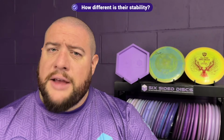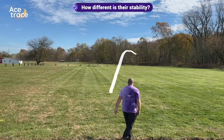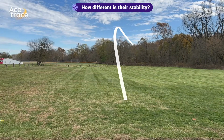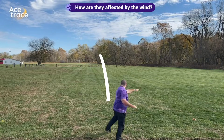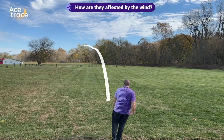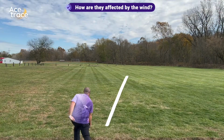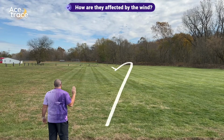The third question, how different is their stability? Well, as I just mentioned, almost always very much more understable, which makes sense. There just isn't as much weight in the rim to create gyroscopic stability. And finally, how are they affected by the wind? Well, fortunately, we didn't have much of a headwind today, but the tailwind carrying the lightweight Rock a full 100 feet left is a strong indicator that they will be heavily impacted by almost any wind.